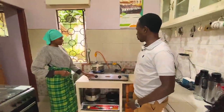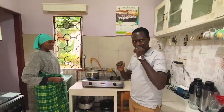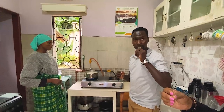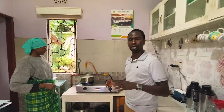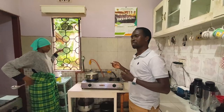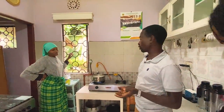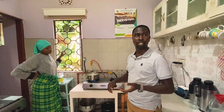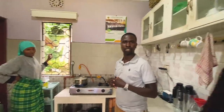And once you turn on the gas without lighting, you'll feel a bit of the cow dung smell. And once you burn the flame, then the smell disappears. The good thing about this gas is it never explodes. So if unfortunately you forget to switch it off, you just lose the gas, and it never explodes because it dissolves into the air. Yeah, that's the good thing about this.